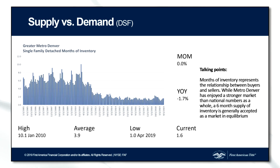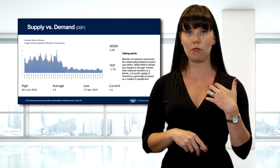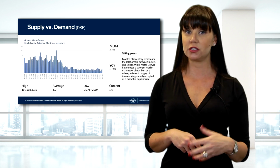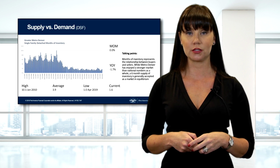Before we can get into bubble conditions, we have to get back to that 6 months worth of inventory or more, where sellers then compete against each other, driving those prices down. Now, in September, it is true that we have more inventory at this point in the year than we do at other points in the year. So this is typically a bigger concern as we go into the fourth quarter, trying to figure out where that relationship between supply and demand exists.